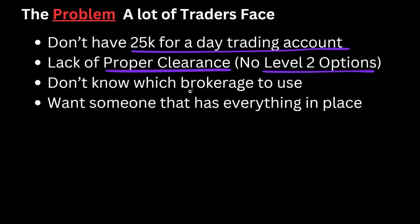Another one, they don't know which brokerage to use. When you're a new trader, you're going to get ads all over your feed, emails from all these different brokerages, and there's like 1,000 of them, okay? You need to find the one that fits you the best.